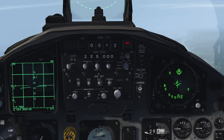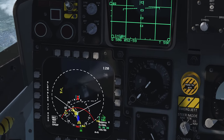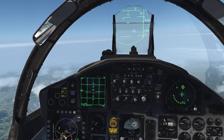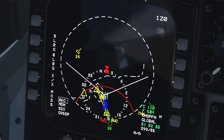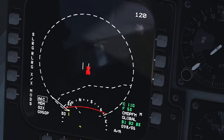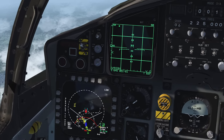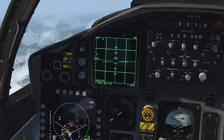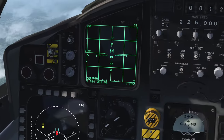Now I've got spike. Rumble 1-1, Chalice 6, Fisher is 1 group, Bullseye 0-5-0, 6-2, 26,000, Trap South, Hostile. These guys are at angels 2-4, 2-3. And you can see we've got another non-jamming contact out this way. That's this guy. He doesn't have his ECM on.